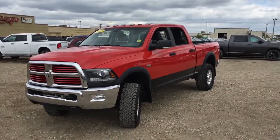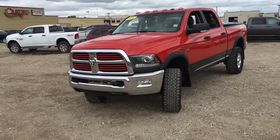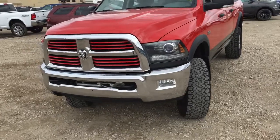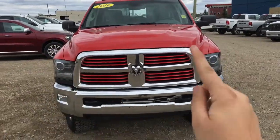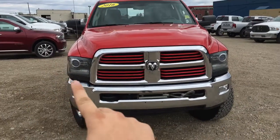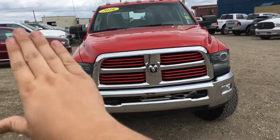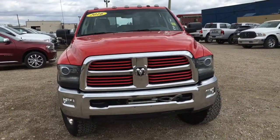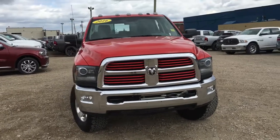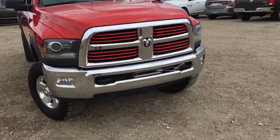Black door handles on the outside on all 4 doors, clearance lights on top of it. This has projector style halogen headlamps, light up the road in front of you. High beams are right there, LED running lights, which are also the turn signals, 2 fog lamps on the front bumper. You do have that chrome grille with red inserts, looks sharp. The Ram badge there. Front and rear bumpers are chrome. 2 big tow hooks on the front bumper.